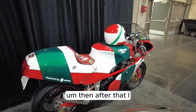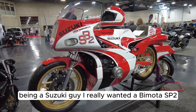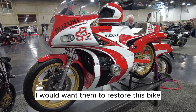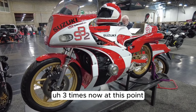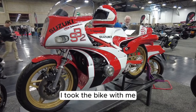Then after that, being a Suzuki guy, I really wanted a Bimota SB2. So in 1991, I bought this bike, and I went on then to restore it. This bike has been across the Atlantic 3 times now at this point. Because when I went back to live in Ireland in 1998, I took the bike with me.